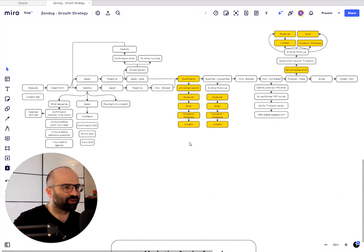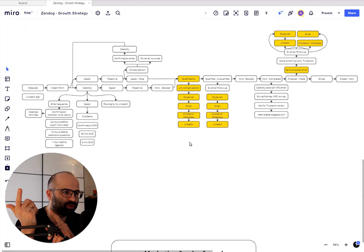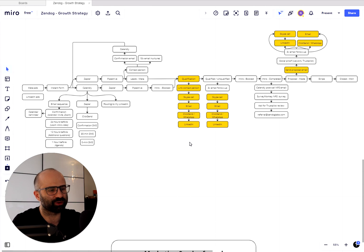I'm going to summarize it once again really quickly, since there are a lot of steps and a lot of things going on here. You start, in my case, Meta, but you could use another platform that has instant forms. Instant forms work the best. Have some qualification questions in there. At the end of the instant form, link them right to your Calendly. You could do it differently, but at the time where I recorded this video, the features and capabilities of these instant forms were somewhat limited, so you had to do it at the end of the form.